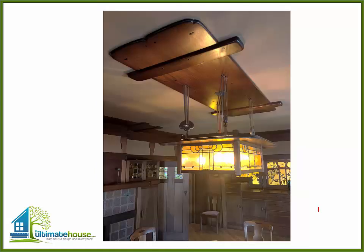This is a view of the chandelier, lantern, whatever you call it, over the dining room table. It's actually designed to move up and down. You can see all these straps here. You can lower this if you want to have it lower down to the table. Look at the beautiful, there's the mark of that Suba again right there.